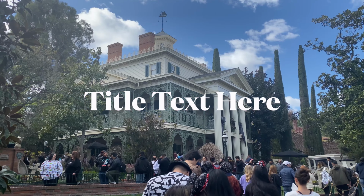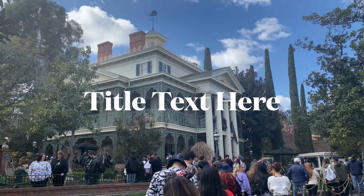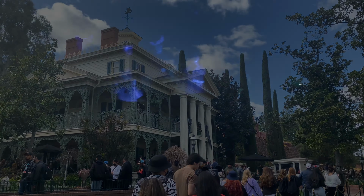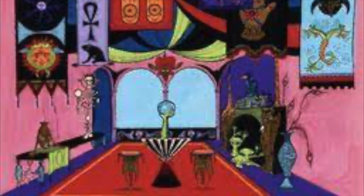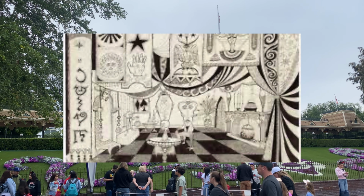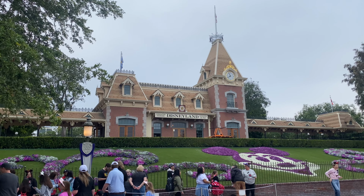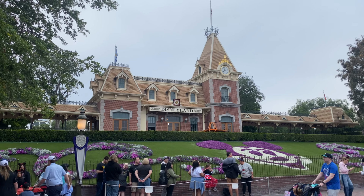Number 8. There was a museum planned. Surprisingly, there was a museum in the works, named Museum of the Weird. It was going to be part of the walkthrough attraction, but sadly, it didn't come through commission and we never saw the light of day.